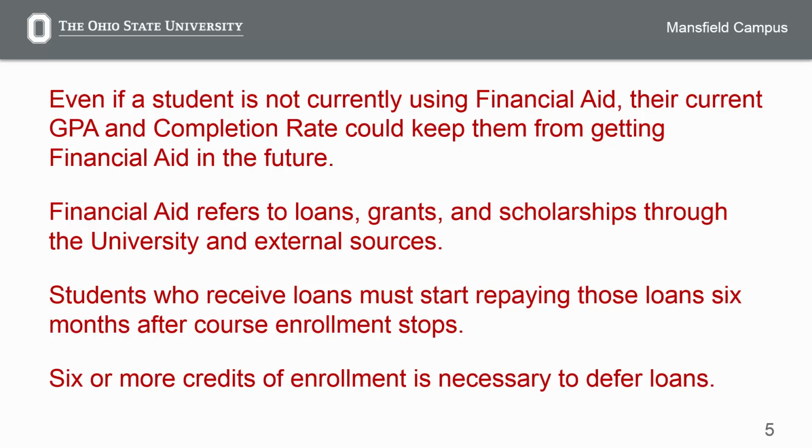Students who receive loans must start repaying those loans 6 months after they stop attending courses, regardless of whether they graduated or not. A student must enroll in 6 or more credits in order to defer loan repayment. If someone wasn't eligible for OSU financial aid, that means they'd be paying for those credits out of pocket.